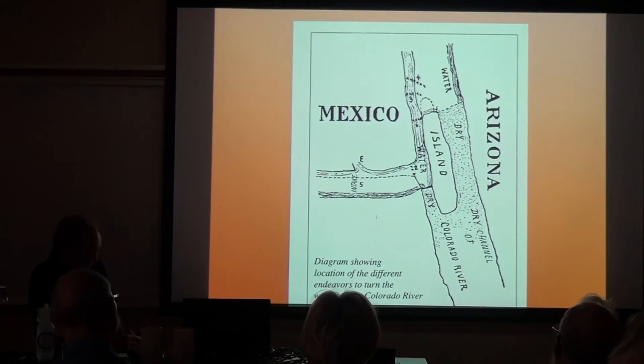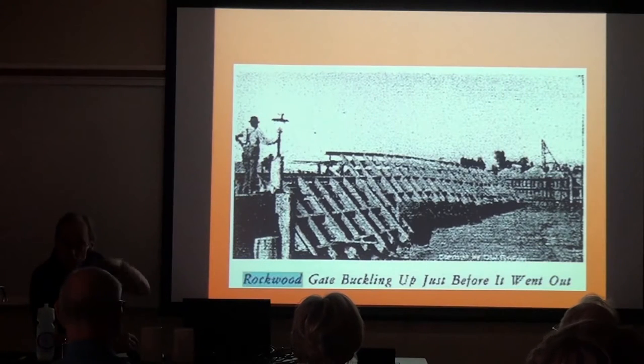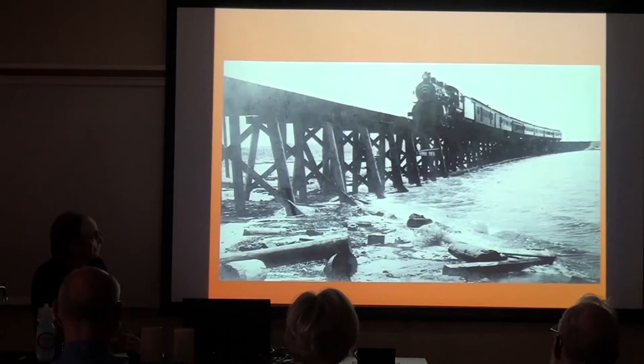So they tried several times to do this. This is the Rockwood Gate, which was in the middle of the river, and this was raising up. See, it just flowed away. So finally, they got the idea that they had to build a train trestle across this thing, and build a train right across it, and dump rock in. What they wanted to do is just dump rock faster than the river could take it away.